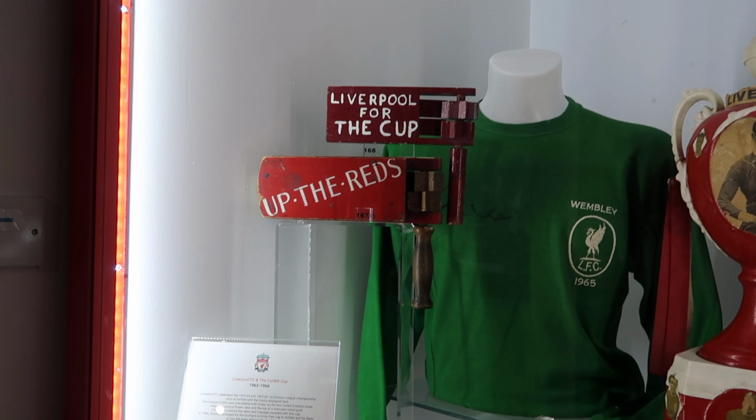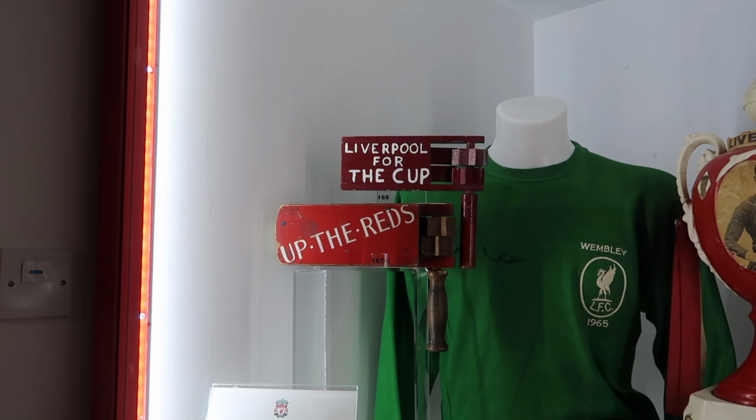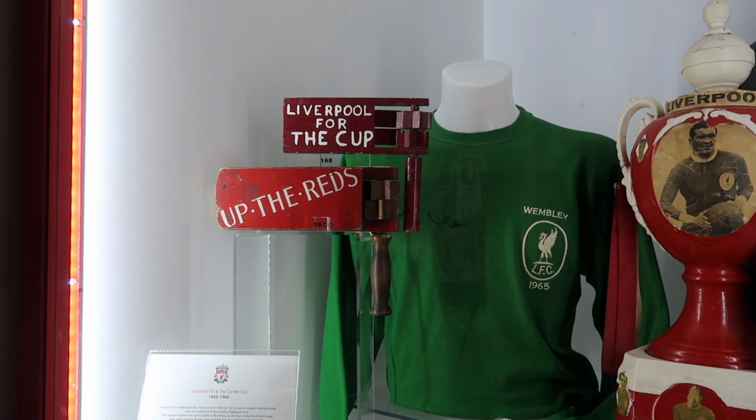Like, there's still a few of them on the Kop to this day, and you'll be sat there and you'll just hear it going during the game and you'll be like, what is that? And then you realise it's one of these old rattlers, which is pretty cool, like, still on the Kop to this day. But then you get to see how the Kop used to be.